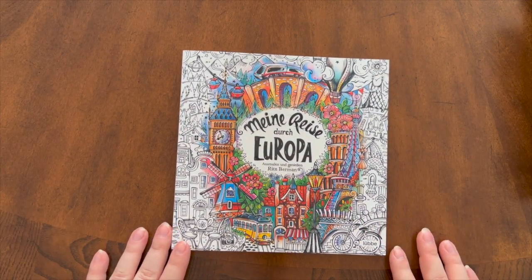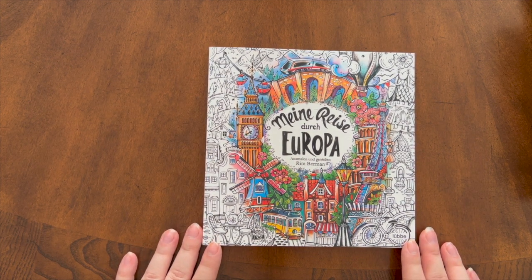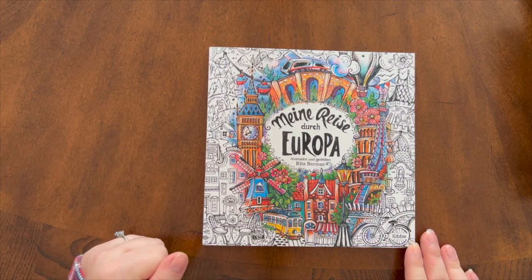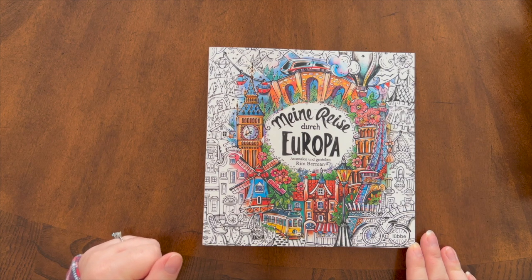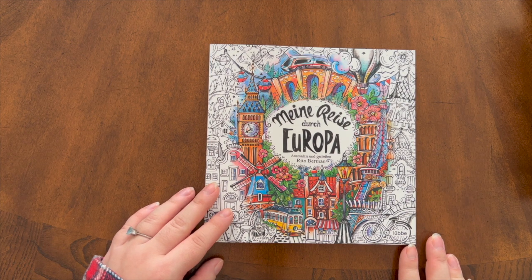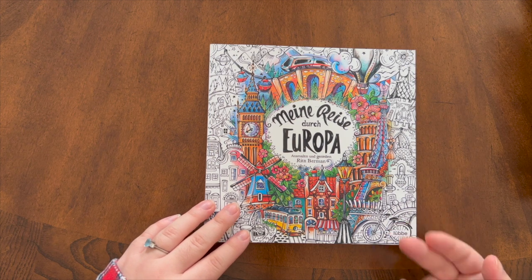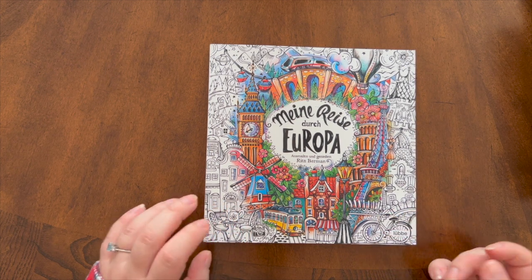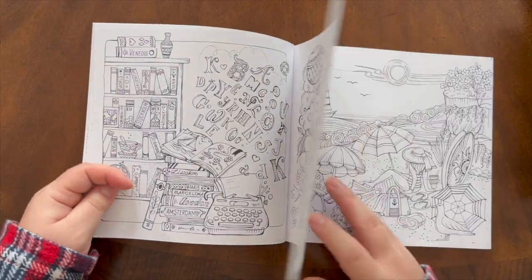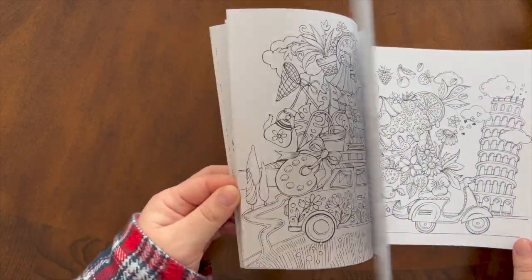And then diving into my Rita Berman collection. So I have 5 of her books. I have the 4 seasonal ones and then this one, which is the My Trip Around Europe, which came out, I think last year, right? I think it came out in fall of 2021 or August 2021. And then in 2022, she released her My Trip Around Asia, which I don't yet own because frankly, I just haven't colored enough in this one to justify purchasing another one. But Rita Berman is one of my favorite artists. I love her stuff. You can't go wrong with a Rita Berman book, in my humble opinion.